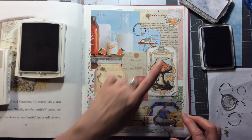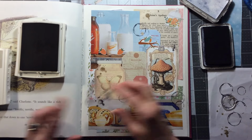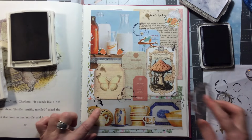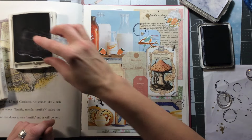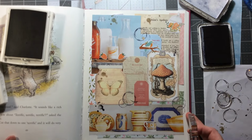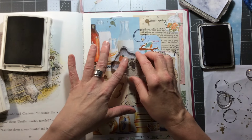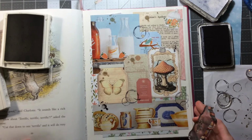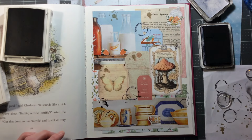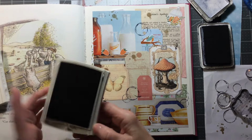Whereabouts can we do this one? That's a big black one. Right there, that's a big splotch. Yeah, I think that kind of draws it together a little bit. What do you guys think? Do you think that works or nay? I think it does. Just need another little blotch there. Yes. So that's just what it needed.